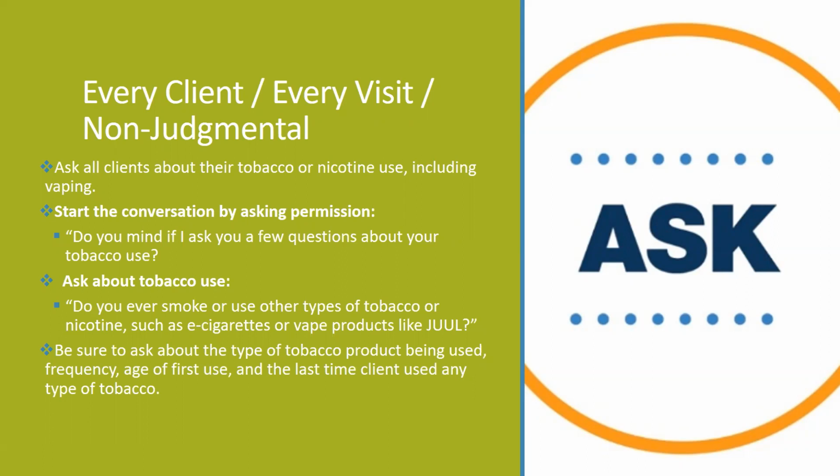So diving into this AAR method, the first is to ask every client in every visit, non-judgmentally, about their tobacco use status. In order to provide treatment from the get-go, it's essential to begin identifying which patients use tobacco and to document the patient's tobacco use. Asking about tobacco use should be considered as important as evaluating vital signs or even obtaining a medication history. Screening for tobacco and nicotine use and providing tobacco cessation counseling are positively associated with patient satisfaction.